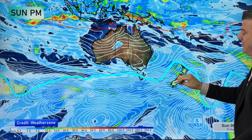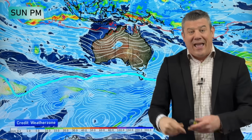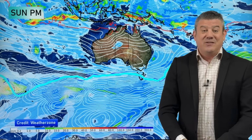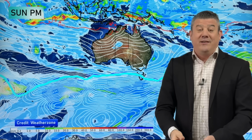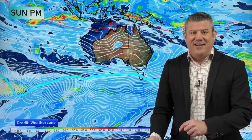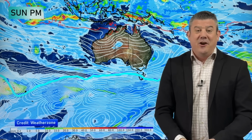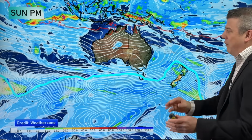It's New Zealand's turn to go downhill weather-wise, but Australia's actually looking quite settled as we end the weekend, last day of August on the calendar, and of course next Monday is September 1st, which is the first day of spring on the meteorological calendar. Those that go with the astronomical date, that's the Earth's cycle around the sun, you've got to wait until about another month from now for that to be officially over with winter.